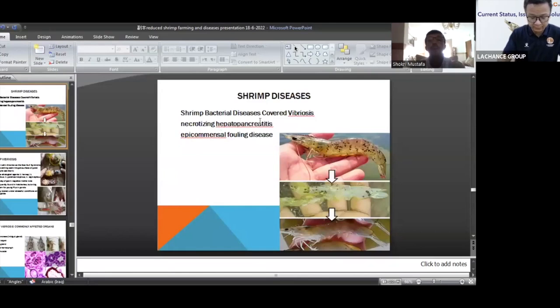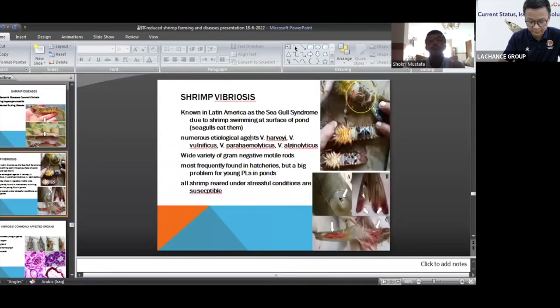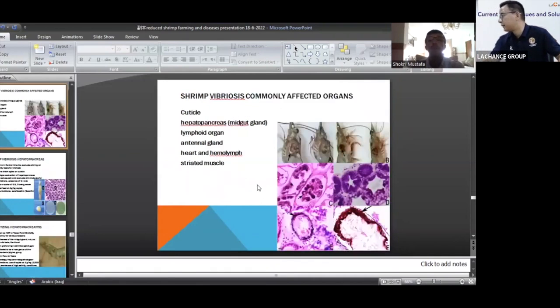Shrimp diseases. Shrimp bacterial diseases covered: vibriosis, necrotizing hepatopancreatitis, epicommensal swollen disease. Shrimp vibriosis, known in Latin America as sea gold syndrome. Numerous etiological agents, a wide variety of gram-negative motile rods, most frequently found in hatcheries, but a big problem for young animals. All shrimp reared under stressful conditions are susceptible.